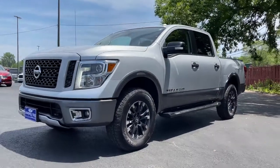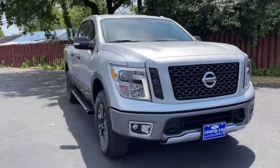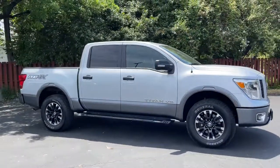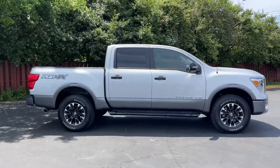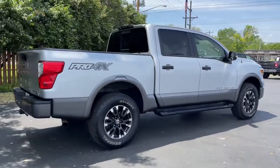Check out this 2019 Nissan Titan. This vehicle is an outstanding buy with fewer than 30,000 miles on the odometer. Get the job done right with this mighty Titan. Full-size strength meshes with interior refinement and the latest tech to give you the edge in all your endeavors.